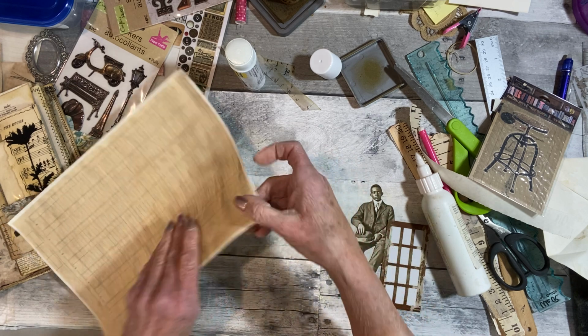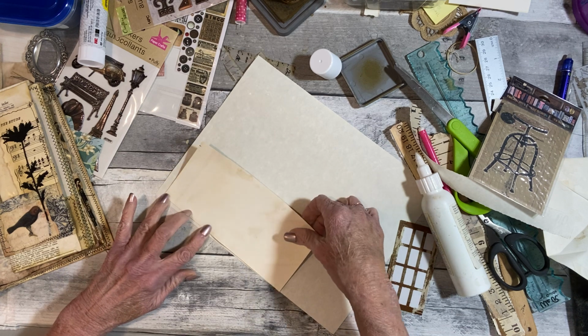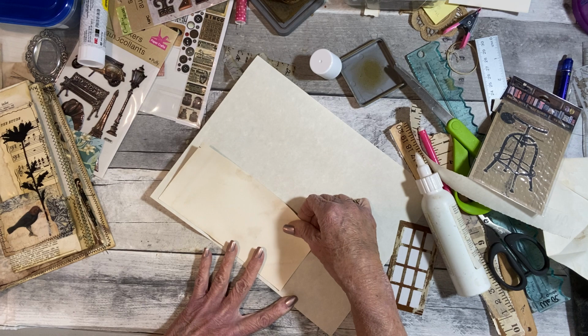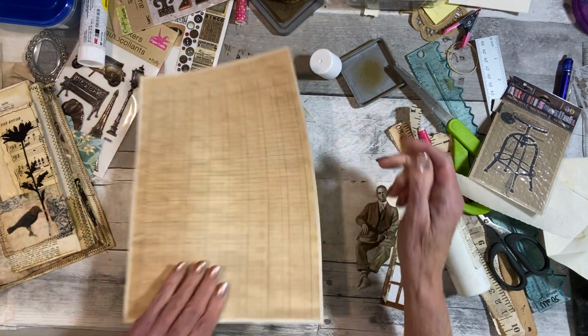Utilize the rest of the paper. I think it needs to go over. Okay.